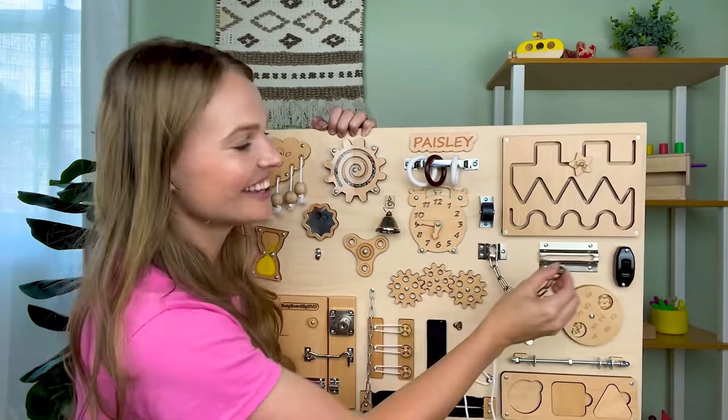A pot with soil. So even if you don't have a backyard or a garden, you can do a little one and you can set it on your window. This one's a little bit bigger. All right, so what we're gonna do is dig a hole.